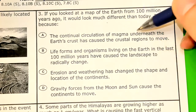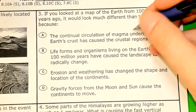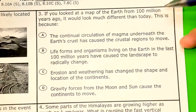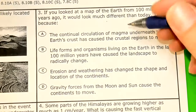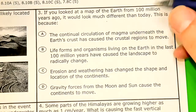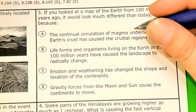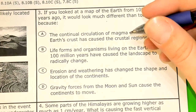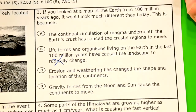The constant circulation of magma underneath Earth's crust has caused a crustal region to move. Well, we know there is a constant circulation of magma, and we do know that our crustal regions do move. So let's keep going, make sure there's not a better answer choice. Life forms and organisms living on Earth in the last 100 million years have caused landscape to radically change. Well, humans have changed the landscape quite a bit, but not radically. And all the other organisms, they're not changing the landscape like we are. So no, B is not going to be a good choice because we're not really radically changing it. We change it pretty slowly, those of us that do.